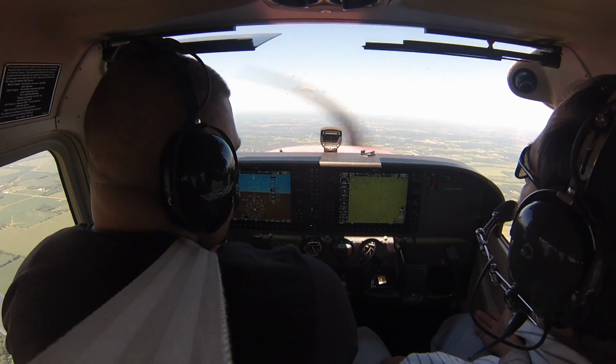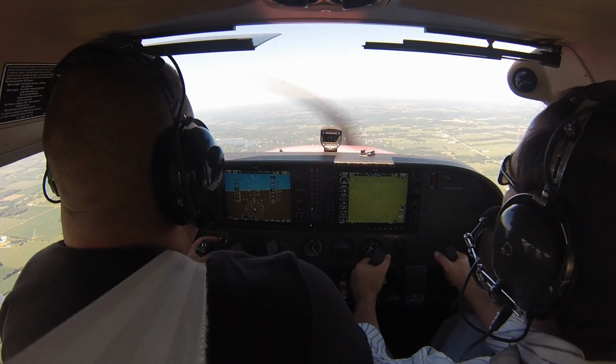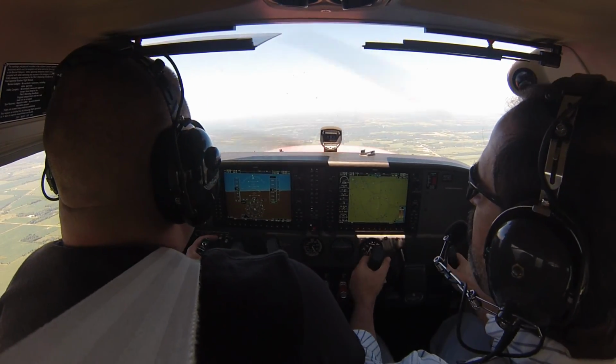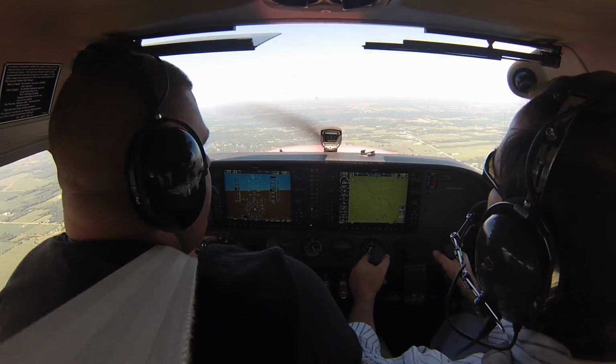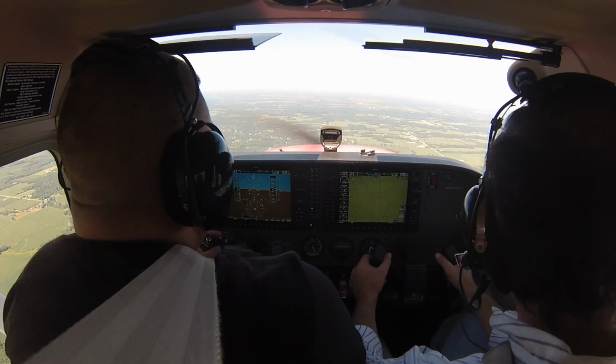Russ, why don't you go ahead and grab a hold of the controls with me? Oh boy. And I'm going to show you how a turn works first. And even though we have all the fancy safety equipment, we always look out to make sure we're not turning into something. So the right side looks good. We're going to roll into a right turn.